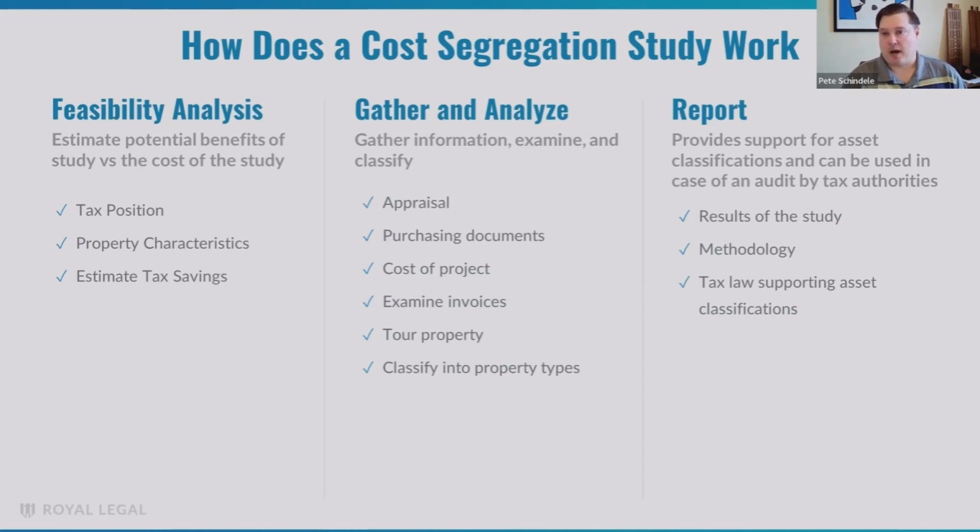Sometimes examining the property also helps, and that's where the engineer or the CPA or yourself can go examine the property, get the square footage, get the type of materials. Is it a wood floor? The cabinets, what type of cabinets are there? The tile, are there extra lights installed? You take pretty much detailed information of what is on the property, and then you start classifying those into different asset classes.